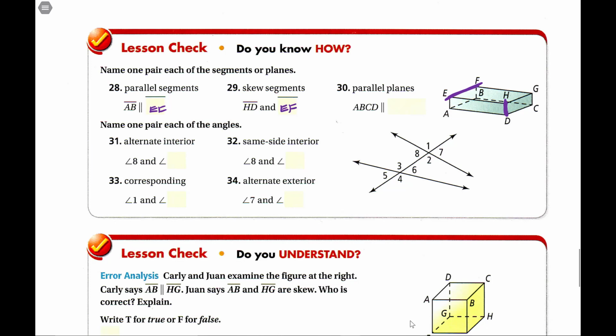And parallel planes, AB, CD, that's the bottom of this rectangular prism, so we'll use the top as a parallel plane, which is going to be EFGH. Name 1 pair each of the angles. Alternate interior, we have angle 8, and then the alternate interior angle to that, so it has to be on the opposite side of the transversal, is angle 6.